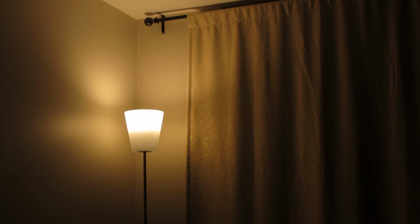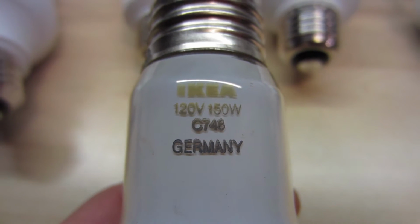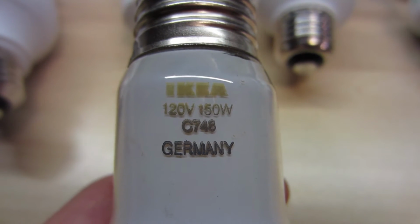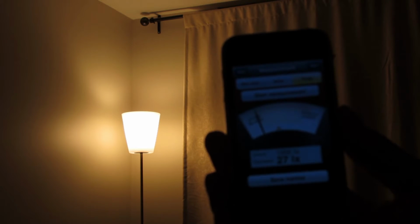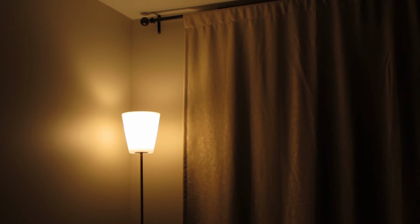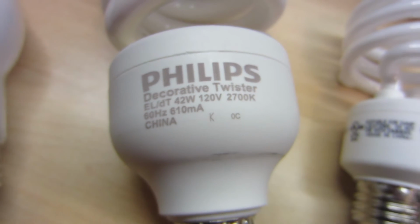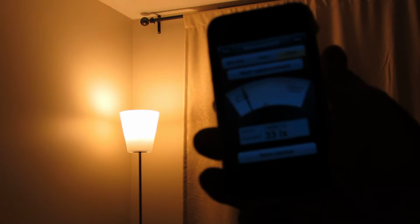So let's take a look at a couple other CFLs and test the light output. First bulb up is going to be the 150 watt incandescent. 150 watt gives you 27 lux at the foot of the bed. Now, let's take that thing out. The 42 watt CFL gives us 33 lux.